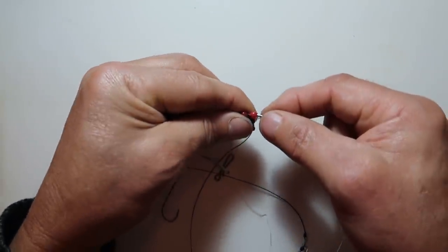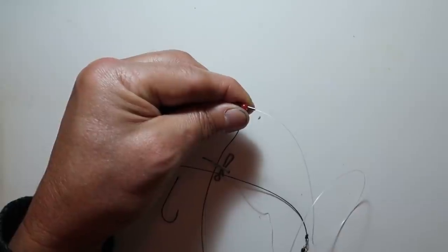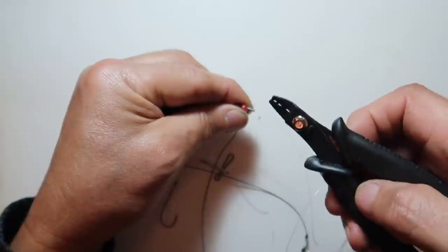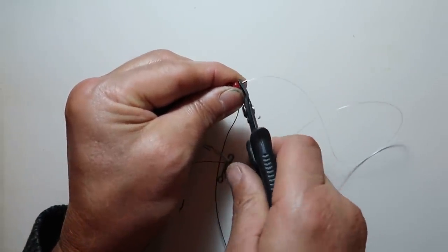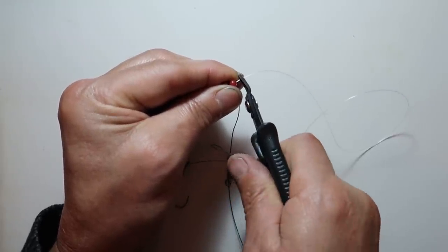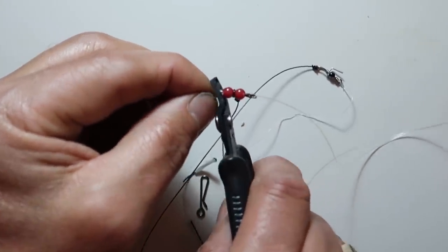Hold those components together with one hand, and then with a crimping tool, or just an ordinary pair of pliers, squeeze the crimps down. You've got to be careful not to press the crimps too hard, otherwise you'll damage the body line, and it might break at that point. I like to have all of these components close together, but not too tight that they're crushing up against the swivel.